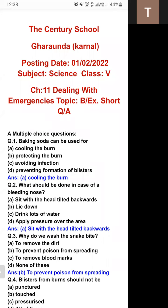Question number 3: why do we wash the snake bite? To remove the dirt, to prevent poison from spreading, to remove blood marks, none of these. To prevent poison from spreading. So we must wash the area where the snake has bitten with water, so that we can prevent the spreading of poison. So to prevent poison from spreading, we must wash the snake bite.